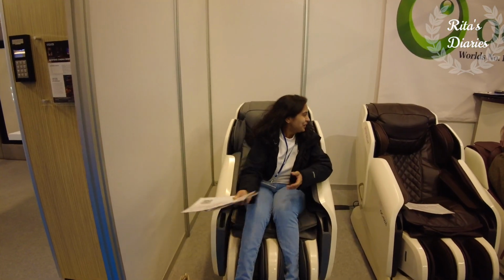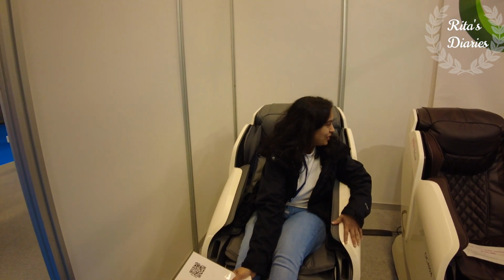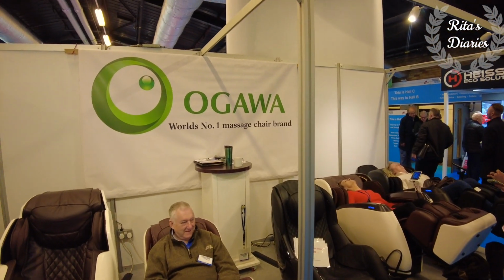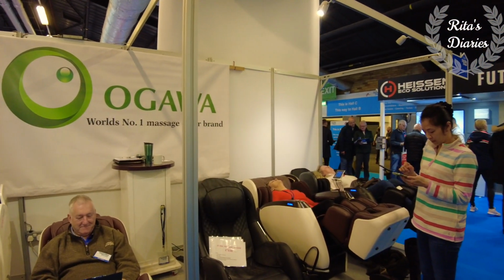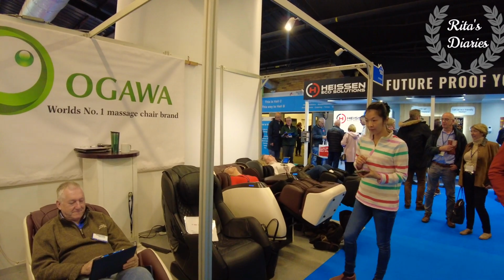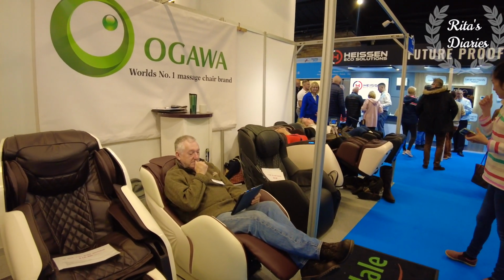These massage chairs really look cool. They actually offered a £10 massage service for 15 minutes, but we were running out of time, so I couldn't just sit down and relax for 15 minutes just like that. So I just sat in the chair for a few minutes. It was very comfortable.